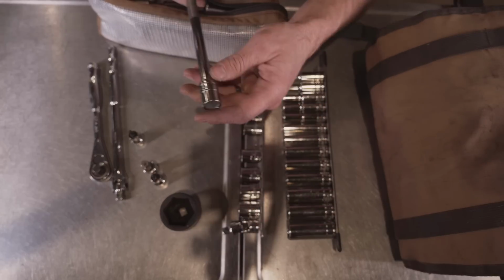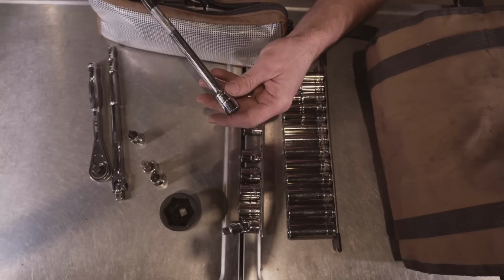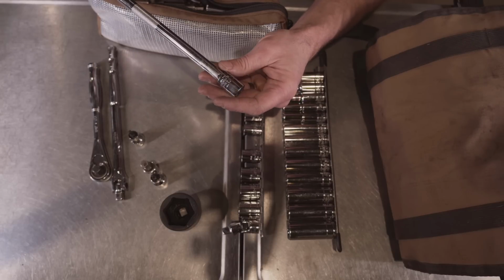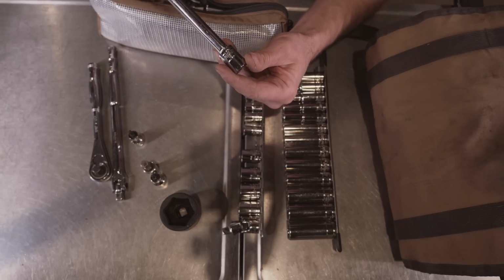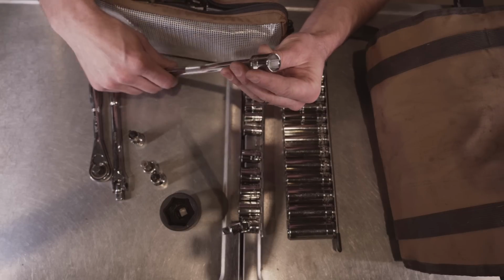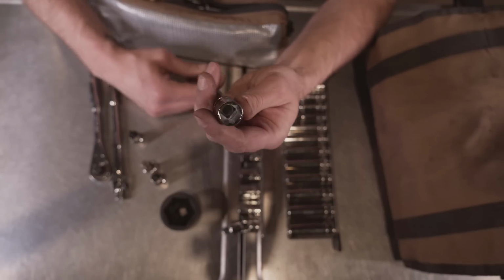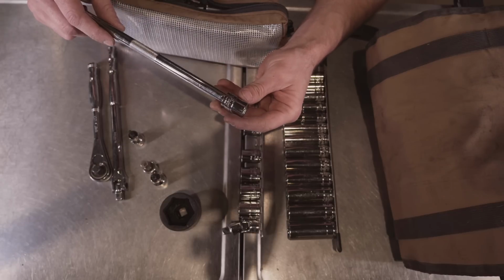Now, on the topic of locking on and having a good bite with a socket or a wrench, that is what you get when you spend more money on wrenches and stuff. Some of the better brands, you don't need to buy Snap-on, but don't buy the cheapest stuff you can find at Walmart. You want to buy something that has some production value to it, because the difference is, like, if you take this 14 millimeter, this is a Blue Point, basically Snap-on's cheapest option.